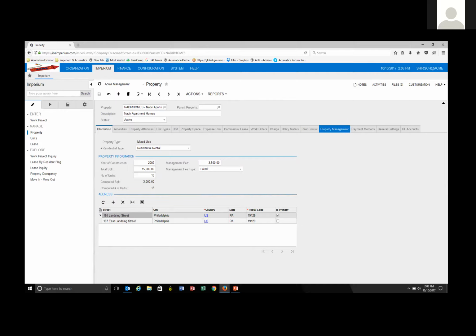So I'm going to try and stay at a pretty high-level view of the property management side of things within Imperium, not necessarily going into the accounting functionality of Acumatica, but I will touch on a few things as we proceed. I'm on the Imperium tab. I'm in a company called Acme Management, and what we're looking at is a series of tabs defined as work area, processes, reports, and configuration.